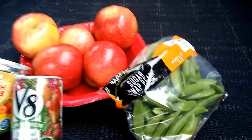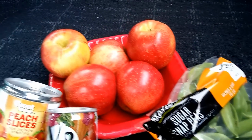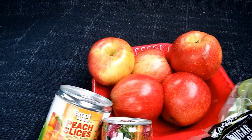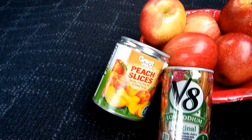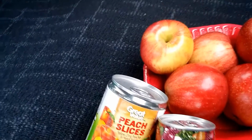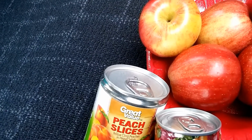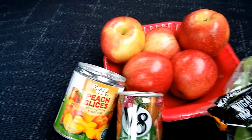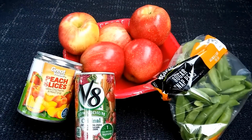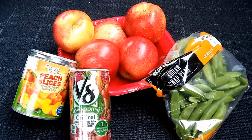So here's some food. We've got snap peas, apples. I usually avoid things in cans, but cans can be good for traveling. This is V8 and some fruit. You can get vegetables. You definitely want to try to get the pop top. It's a lot easier than the can opener. But you can also use carrots and anything that's going to stay crisp and not mush or rot.